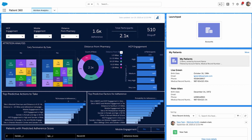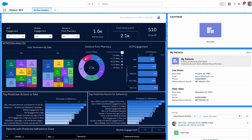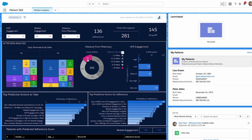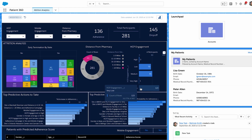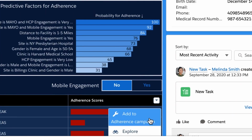As a nurse ambassador, you get access to key metrics to understand patient adherence to therapy and take action to improve it. You can filter to target a group of patients with low engagement, and then take bulk action to add them to an adherence campaign.